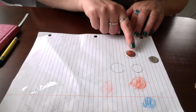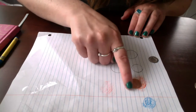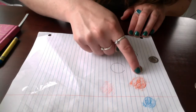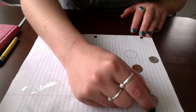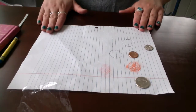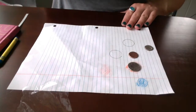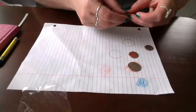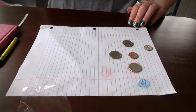Let me try another. Too big. No, too big. Just right. Let me see. Oh, that covers up the rubbing altogether. That's too big. Can I find the, oh, just right where it goes and finish my puzzle.